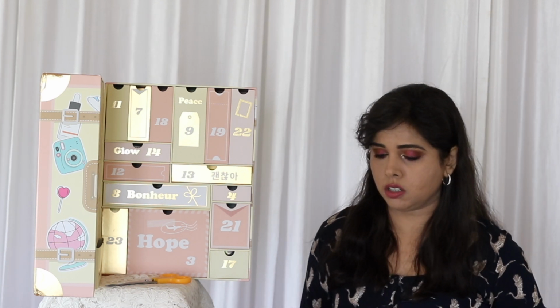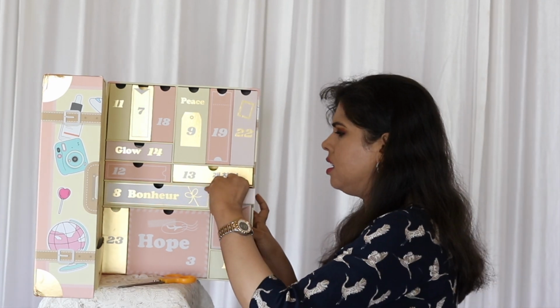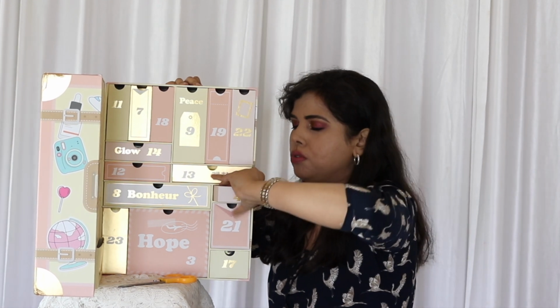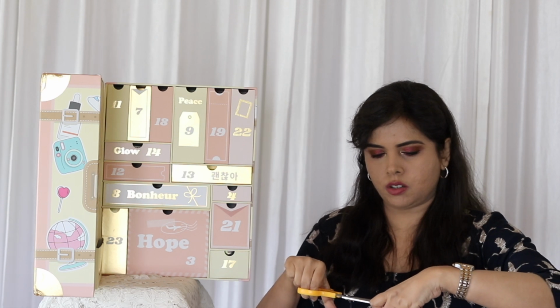Those patches are $29.50. You get 5 of those. Day 4 is very tiny. Yeah, I'm going to have to support the calendar from behind because this stand is too small. This is sealed. Let me just open that.